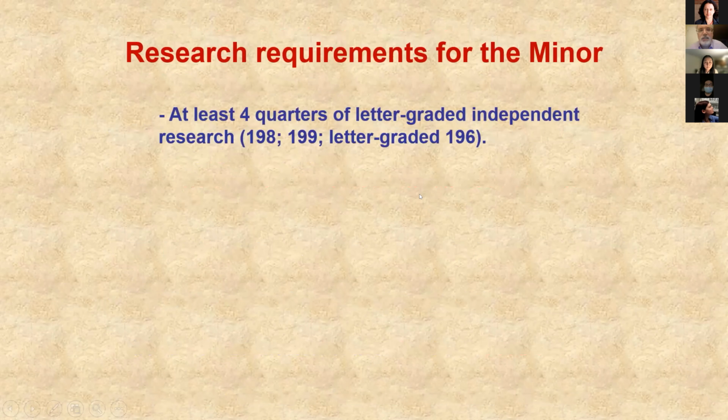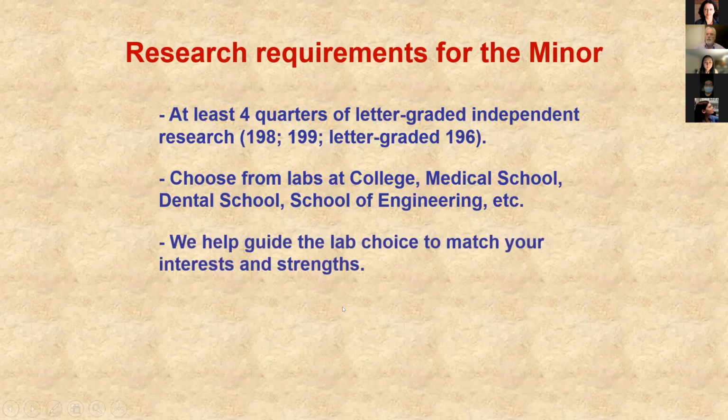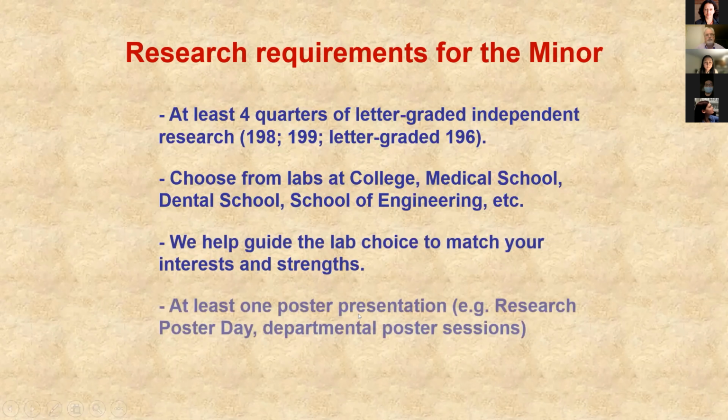Okay, the research requirements for the minor, as I said, you're going to need to do at least 4 quarters of letter graded research. The lab that you join can be anywhere on campus, including the medical school, the dental school, the School of Engineering, the college, etc. And we will meet with you individually to help choose the right lab for you if you're not already in a lab when you join the minor.